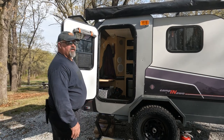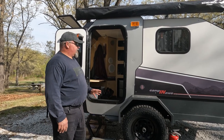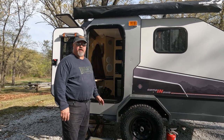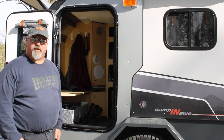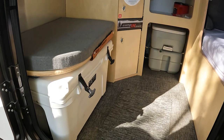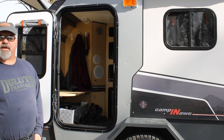So one of the things that caught my attention when I was looking for a small boondocking, off-road, teardrop kind of trailer: most of the ones that are out there, you open the door, you crawl into the bed, right on top of the bed, nothing else. This caught my eye, that we've got the little, we call it the vestibule, little seating area. You can sit one person on the bed, one person on the bench. You can get out of the weather quick, kick your shoes off, then crawl on the bed, instead of having to crawl right in on top of the bed.